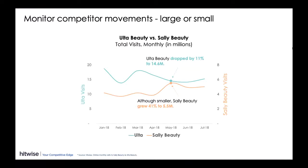Another way to find new customers is to compare activity on competitive sites. Although Sally Beauty has a much smaller footprint than Ulta, we can see that when Ulta's visits dipped 11% in May, Sally Beauty surged by 41%. If I'm Ulta, I want to know what's driving my competitors' growth in this period.